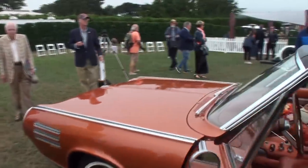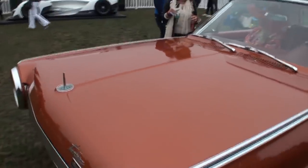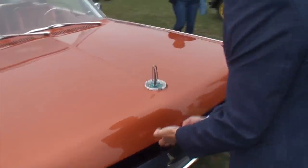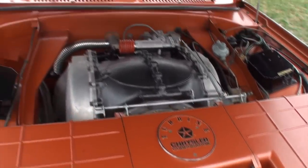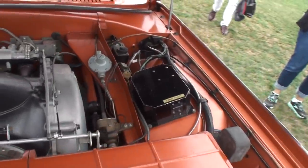So we can pull that open, and as we open this up, I'm going to actually have footage of the judges, and the judges is no surprise. We've got Gordon Murray, who has the turbine design on the back of his car, and I'm going to show you what that looks like.